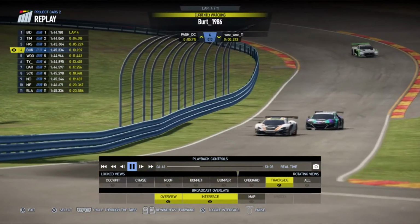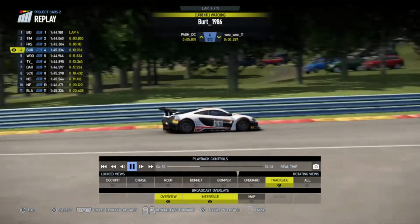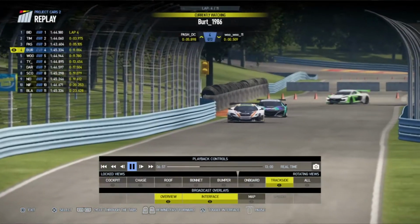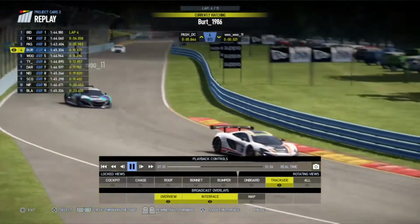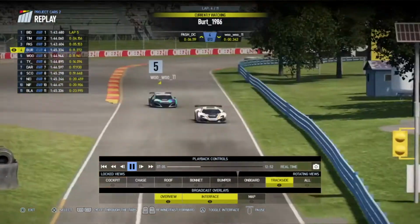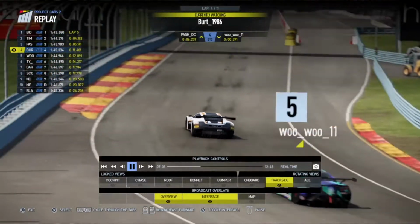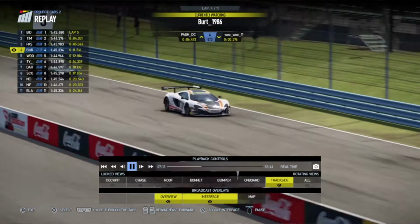This is a battle that we need to have a look at as well, because Bert and Woo Woo are having a good battle. Bert in the McLaren, and Woo Woo in the Acura. And down to the last few corners. Oh, in the background there, that's TY having a little coming together with the wall. As through the left-hander, Bert gets a lot of curb there. Woo Woo will close up. He'll get a better run into this corner, and maybe a better run out as well. I think he does actually. He gets a good run out of the corner, but he's not going to be close enough.